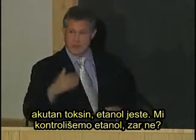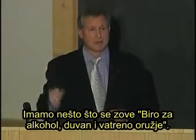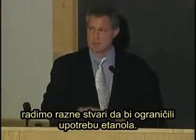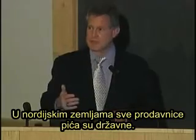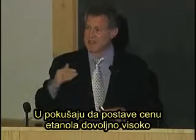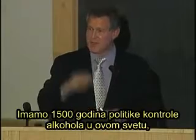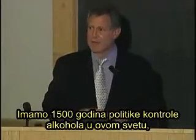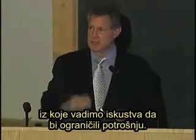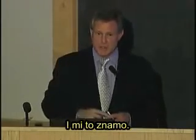Ethanol is. We control ethanol, don't we? We have something called the Bureau of Alcohol, Tobacco, and Firearms, right? We have all sorts of things. We tax ethanol. We do all sorts of things to limit consumption of ethanol. The Nordic countries, all the liquor stores are state-run in an attempt to set the price of ethanol high enough so as to discourage consumption for public health reasons. We have 1,500 years of alcohol control policy in this world to draw on in terms of how to limit consumption. Got it? Because ethanol is a toxin and we know it.